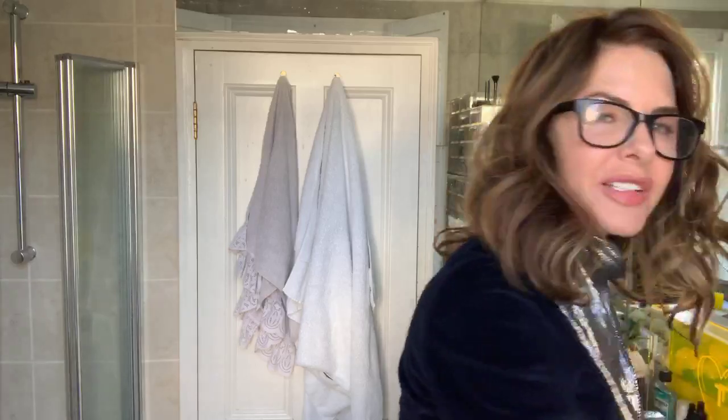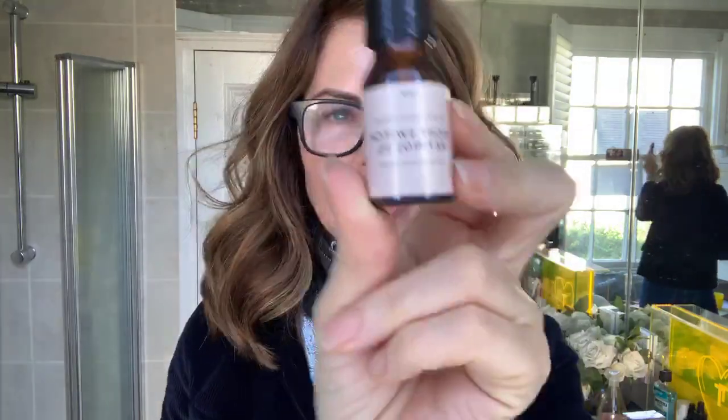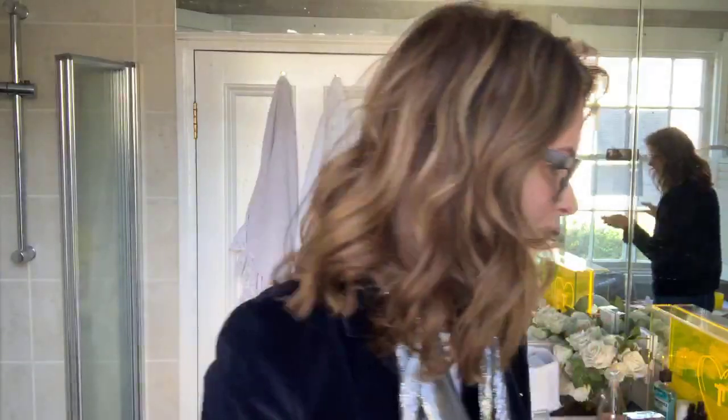Oh yes, and another one I didn't mention, these are just thrown at the end, is actually Lixier's Night Switch, because that's different ones, but there is a retinol 1%, and you can switch that out with the PHA. So some people like to do an acid one night and a retinol the next. That's not going to do anything wrong with your skin, and if you build up to that, you're resurfacing, then turnover cell, resurfacing, turnover cell. But you've got to build up to any of these.